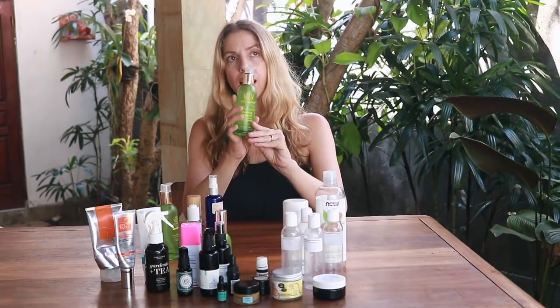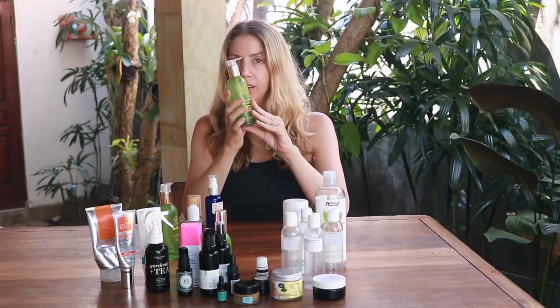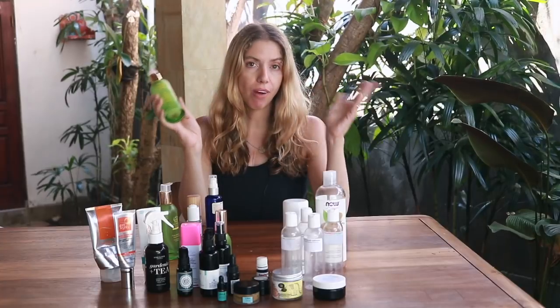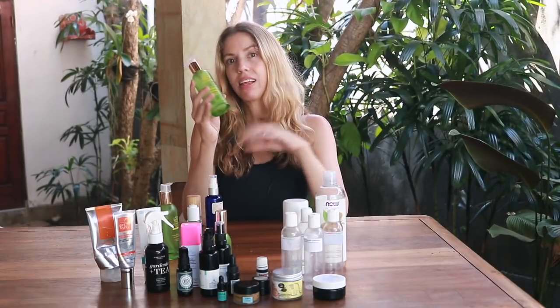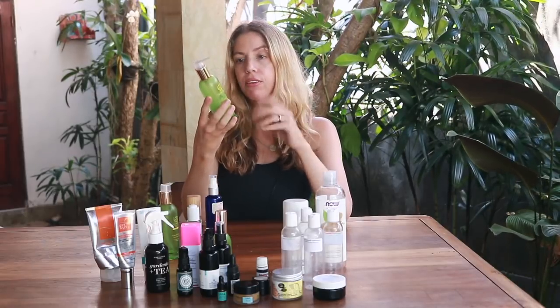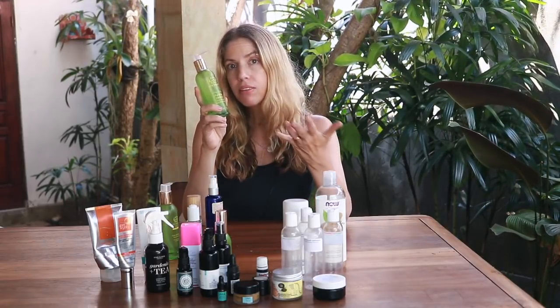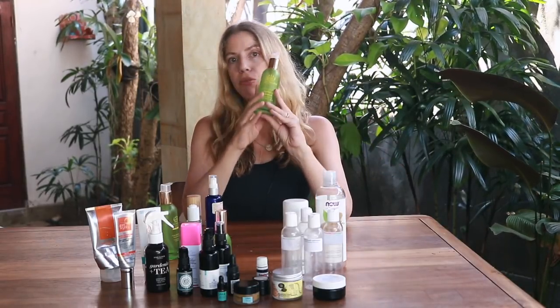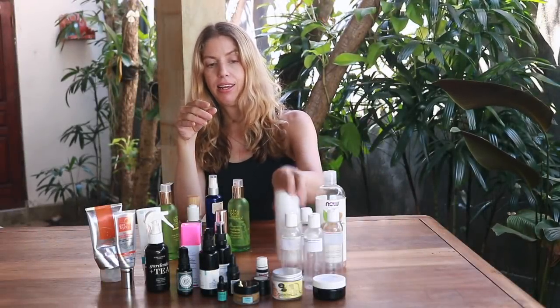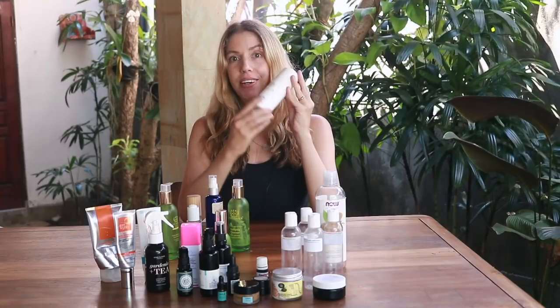I will say though that it's not so great at removing makeup, especially eye makeup, because I find this stings my eyes. So I would never use this to take off eye makeup. But if you do double cleansing, I would use this as a second cleanse. And for those of you that have oily skin or it's the summertime, this would be great as a morning cleanse as well.